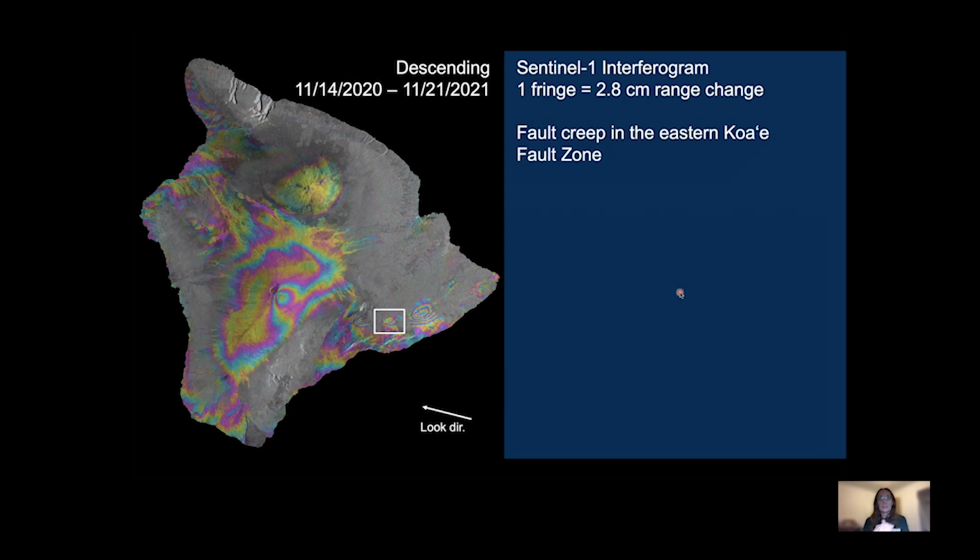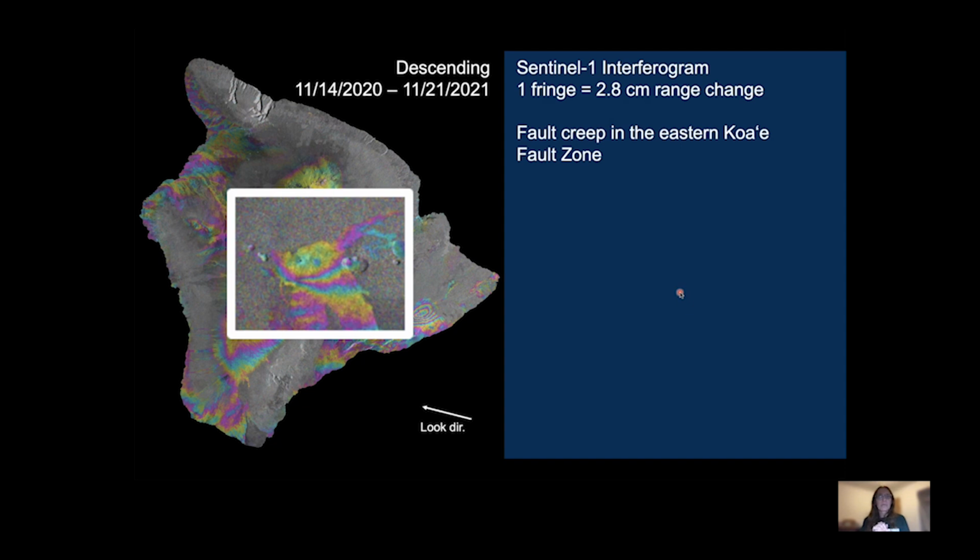Moving even slightly more uprift, there's a very curious pattern in between Pu'uo'o and the summit. I won't talk too much about this. However, this signal we attribute to creep, fault creep in the eastern Kau. Fault creep is a phenomenon where a fault will just slide steadily past itself rather than building up strain and generating an earthquake. So the fault here is just happily slipping slowly every day. This is a signal that we saw prior to 2018, so it's not a new phenomenon, but it is interesting that it continues and that it was quite prominent this past year. It very clearly stuck out in this one-year interferogram.